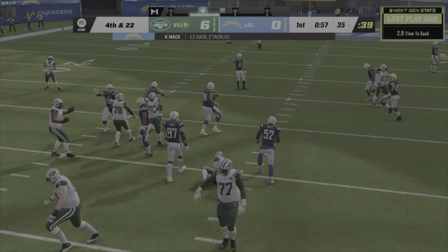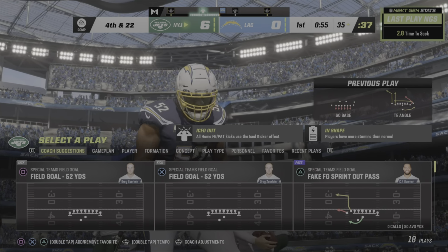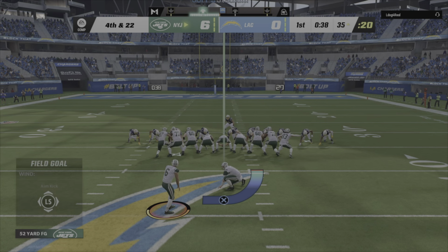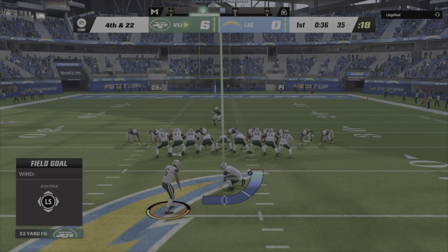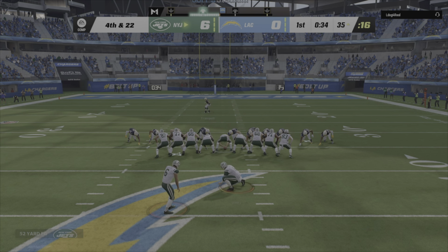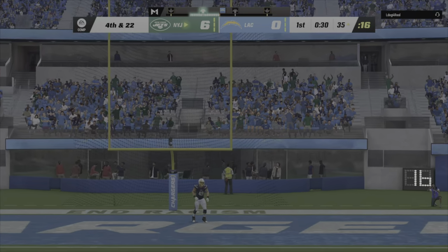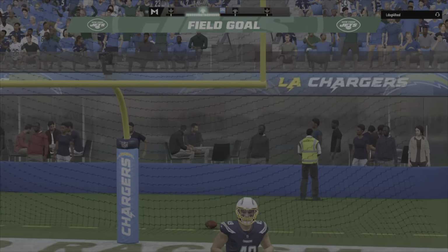Pressure, they got him again. Khalil Mack, two plays in a row now that he has gotten in there for the sack, and it brings up fourth down. Zerline's kick is up and through.